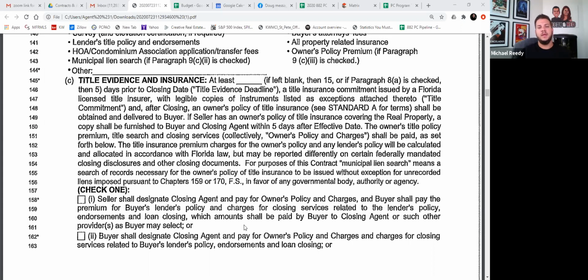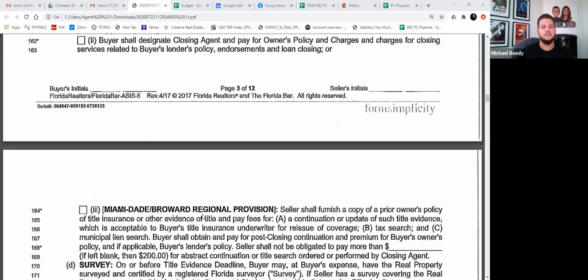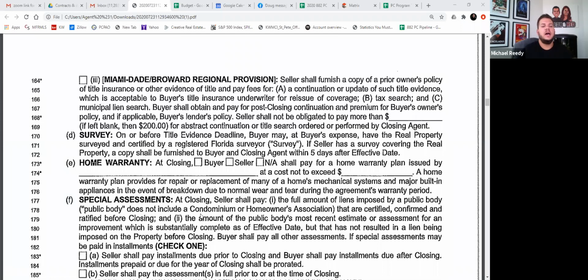You will see some investors, or if someone wants to use their particular real estate attorney, they might opt to check the second box here, which is going to be slightly more expensive on the buyer because they're incurring some of those costs. And then part 3 on line 164 is really only applicable to Miami-Dade, the Broward area. So that would be your Miami-Dade area.